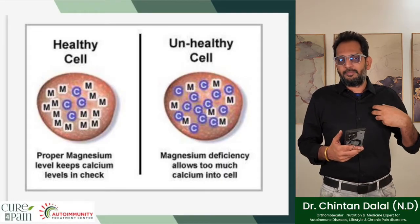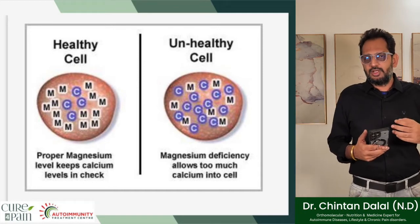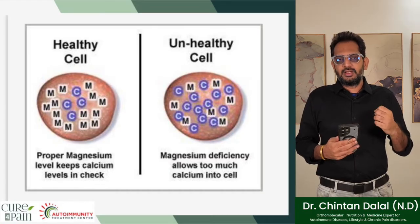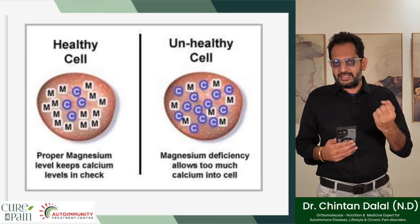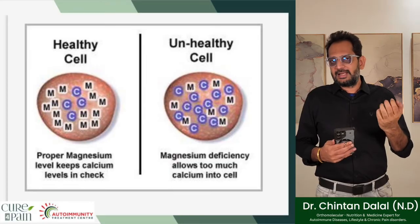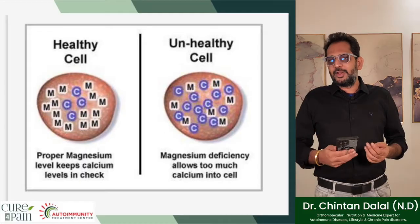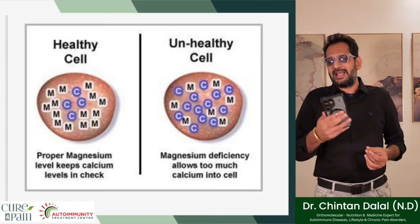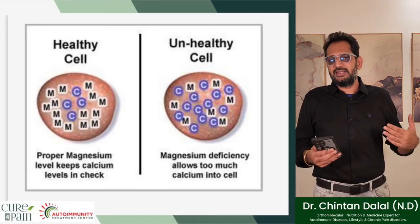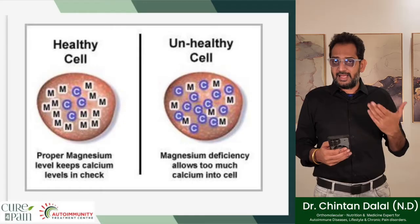But proper magnesium levels keep the calcium levels in check. So a lot of stiffness is, for you to understand, calcium governs the contraction mechanism of the muscles, and magnesium governs the relaxation function of the muscles. So in an unhealthy cell, there is a lot more calcium, or calcification as we call it, in which case there is a magnesium deficiency, which allows too much calcium into the cell, and that is an unhealthy cell.